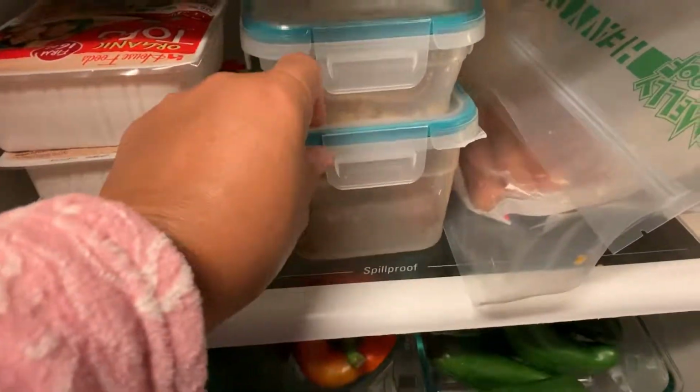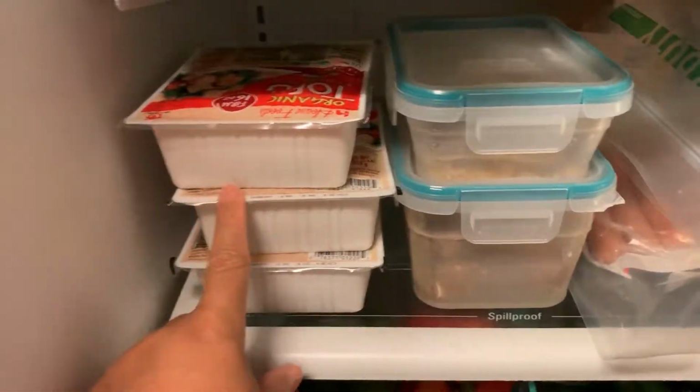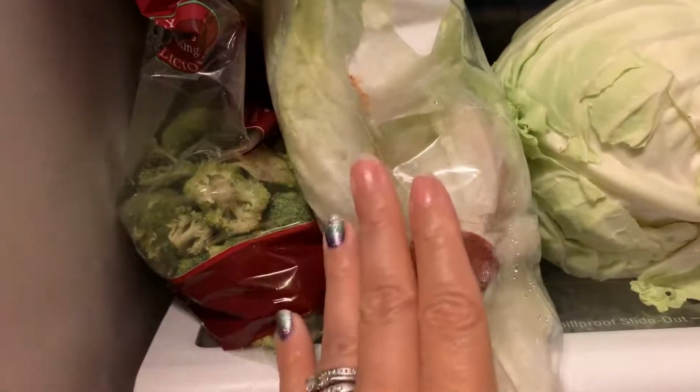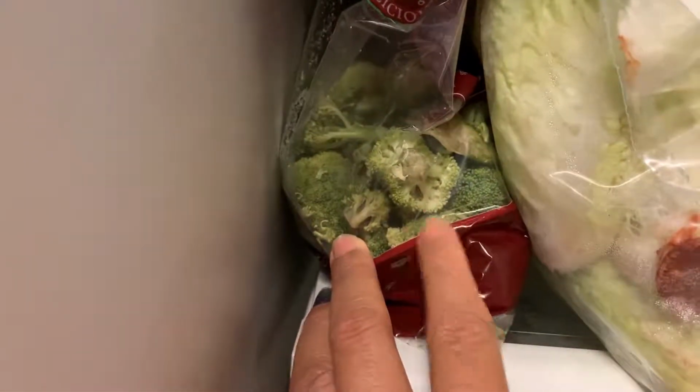These are leftovers from yesterday. These will be gone today. These hot dogs will be gone this week. Then I have my cabbage. This is the lizard's lettuce. Pay no attention to it. My broccoli, which I will use up. I usually have that as a snack. My pepperoni and my lettuce. So there you have it.